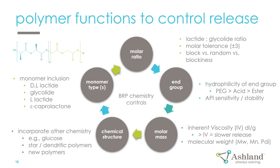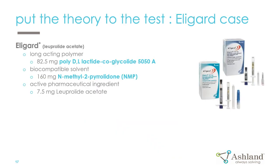So we've only talked about linear PLGAs so far. There are other structures in terms of structure of the polymer. A glucose star polymer is used in a Sandostatin product called Sandostatin LAR, a Novartis product. So that's used to control release of octreotide. And there are other structures that exist, star or dendritic polymers, as well as new polymers that we frequently work on.